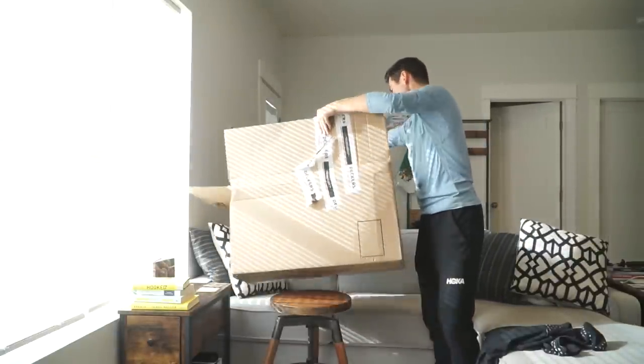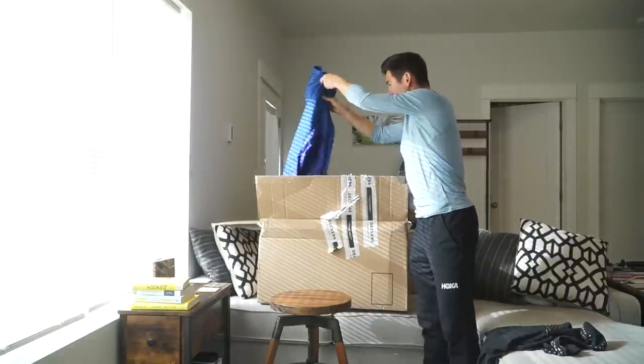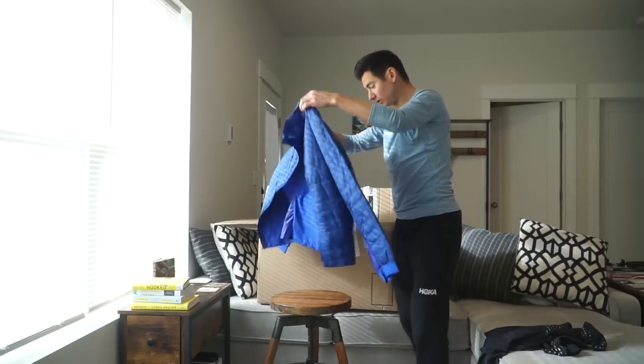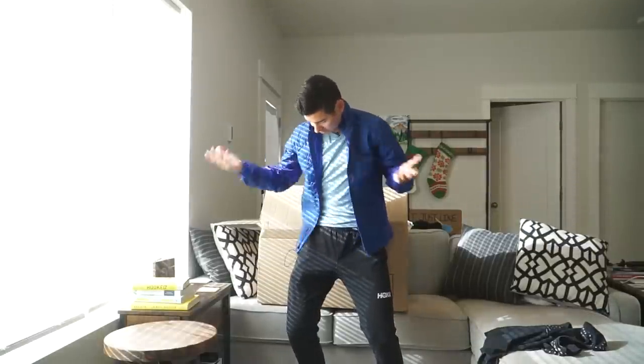So these are some of my favorite items that just came in from HOKA. I was asking for some warm winter jackets, and this thing delivered. This is the Sky Quilt jacket. It's like a lightweight running puffy. I ran in it the other day because it was like 10 degrees Fahrenheit out here and it felt great. Super lightweight yet super insulated for a running jacket or everyday wear jacket.